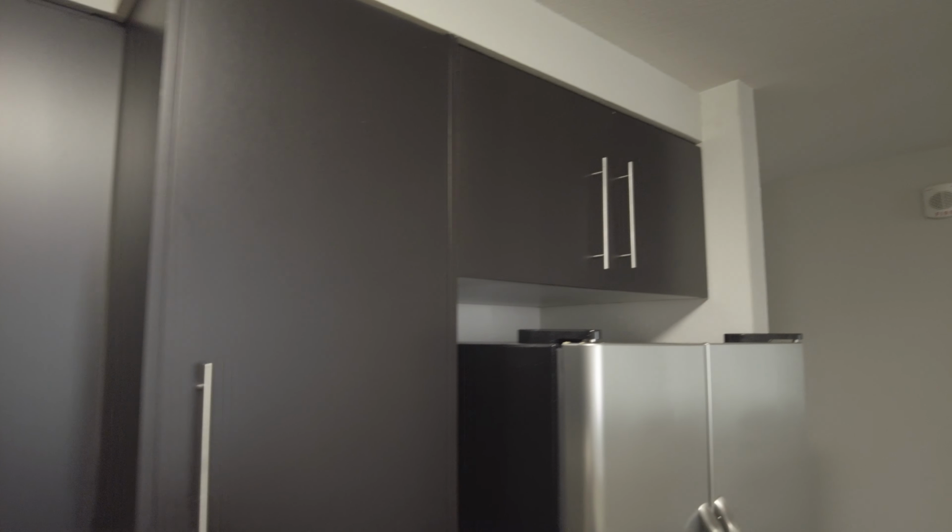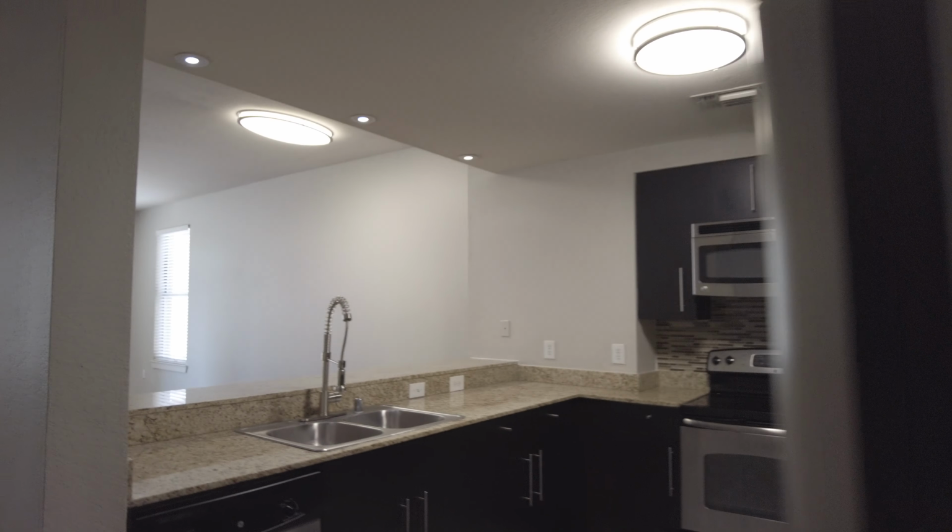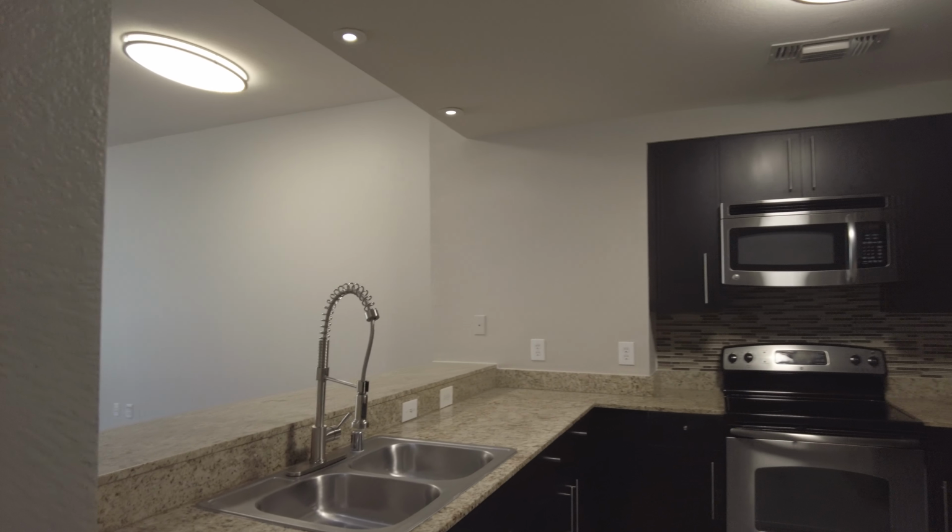So you can store a lot of dishes, a lot of other things there. And then you've got a great stainless steel fridge that's right there. So that's all good. Just curious, I passed this by. Yeah, this is another closet, so I like that. That's good for storage, for coats and things like that. So right, I like it.